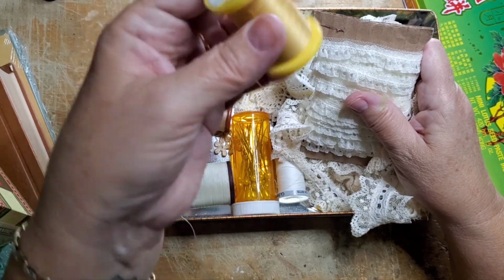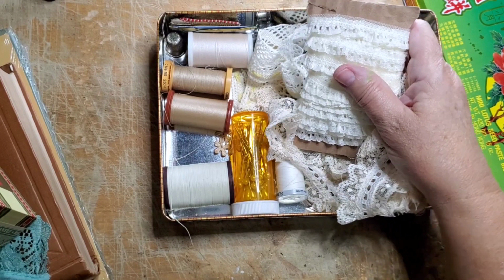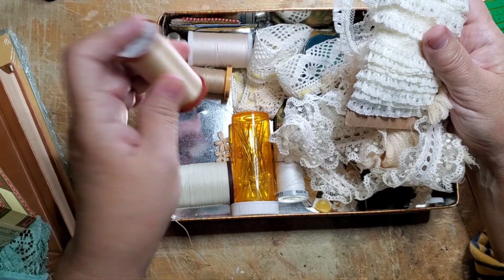You shouldn't be in there. You snuck in there.